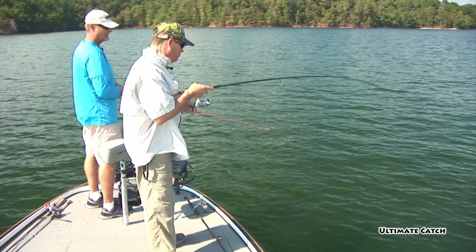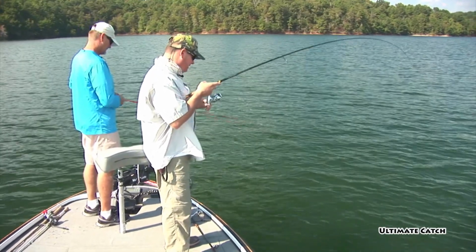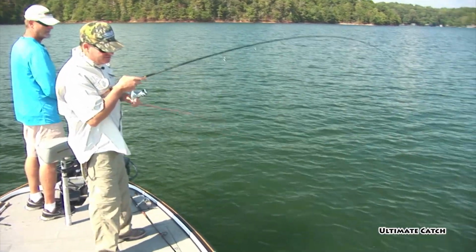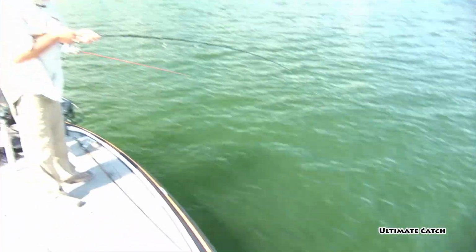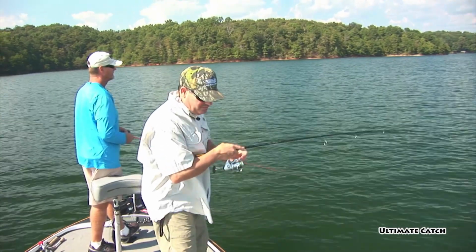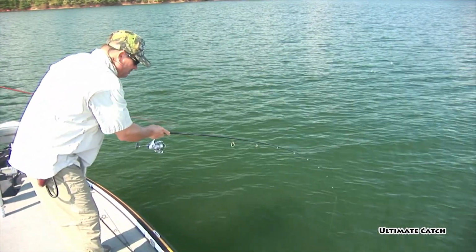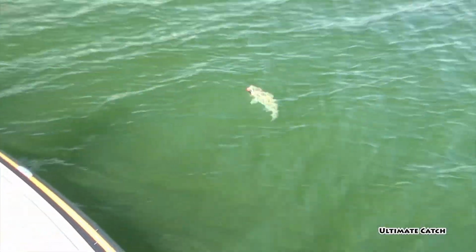Yeah, I think it is a spot. Like a small striper. Well, it could be. No, it's hard to tell. I can't tell from the color. Can you tell? Did you see him? Yeah, a little bit like a striper. I was going to say, if it is, it's a small striper or a big spot. Let me get him out from under the boat. Yeah, it's a striper. Oh, yeah, it is.